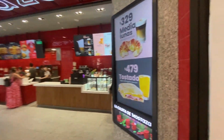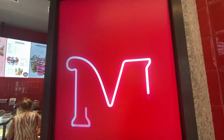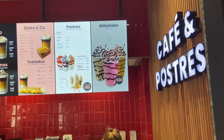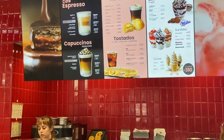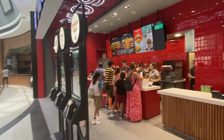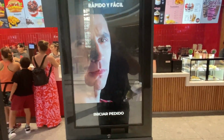Here you have Mostaza, which is basically a burger place. Some of the offerings here, you got 329 mezzalunas. You have milkshakes. Let me close up on that menu a little bit there. 530 pesos. You've got coffee and other offerings available to you. And they have kiosks here. So these are the kiosks here at Mostaza. Let's give one a try just for fun, shall we?